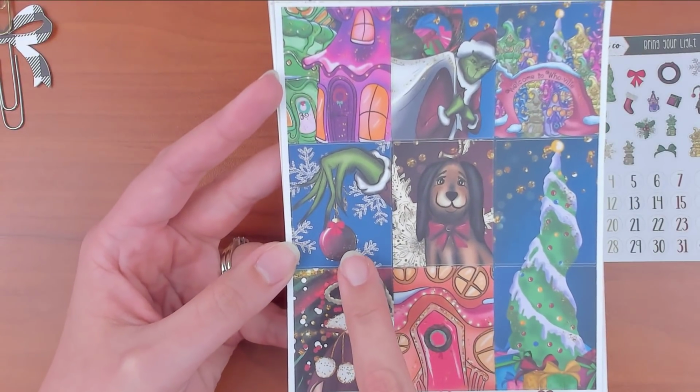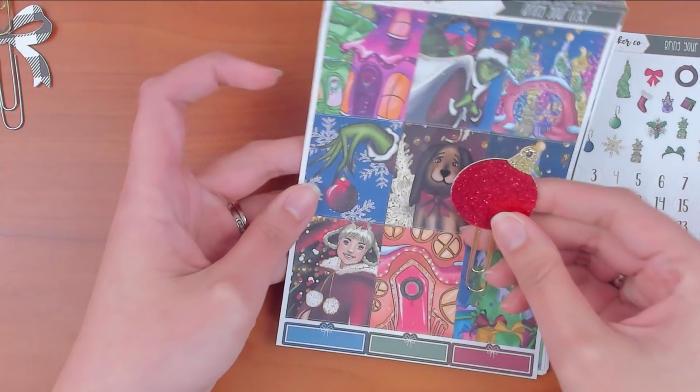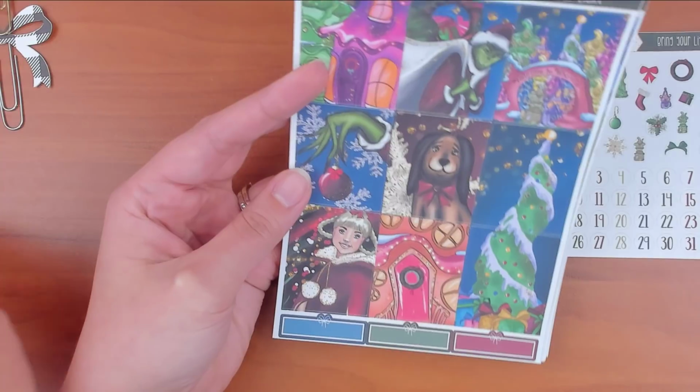Okay, so that's one of the reasons that I did the red ornament. Did you guys see that one? It's a little bit bigger than the pink one. But that's why I did it, because a lot of the Grinch kits have the Grinch holding the red ornament. And so that's one of the reasons I did this red ornament, to match Grinch kits. So I hope you guys like it.